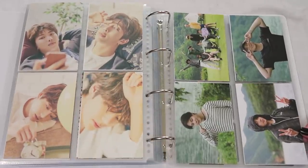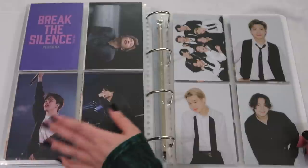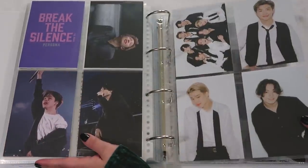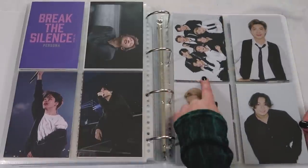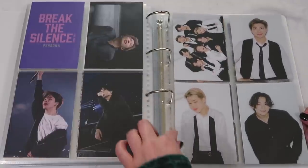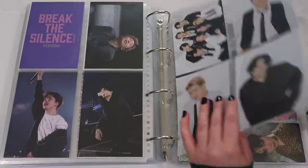And then these are the In the Soop postcards, which Jimin looks so freaking cute, like, my heart. These are the Break the Silence postcards, absolutely obsessed. Also, the main reason, these are Amazon Japan pockets, and you can fit postcards in them in 4, and it looks so nice, and I'm so grateful. Love the 4-ring binders. Okay, these are the Weverse New Year's Eve postcards.